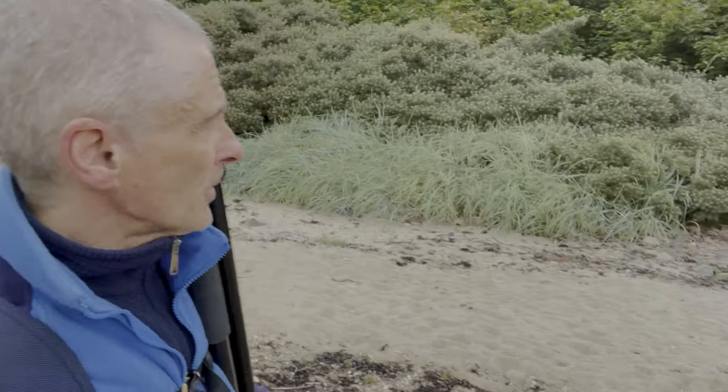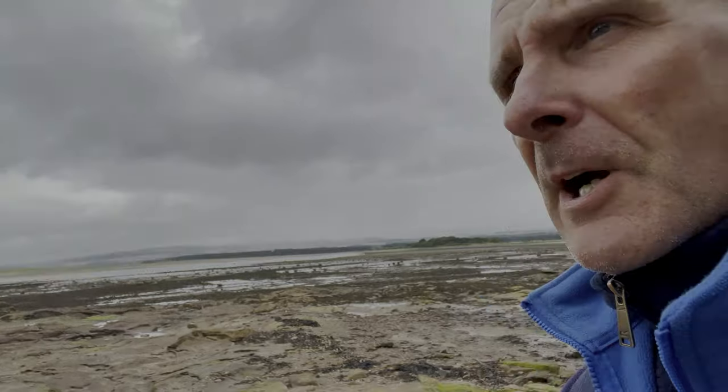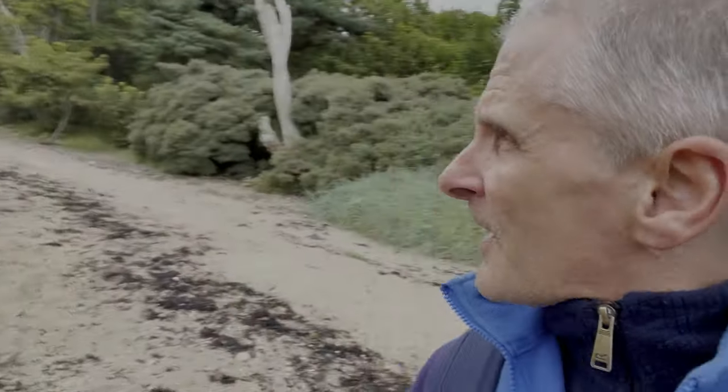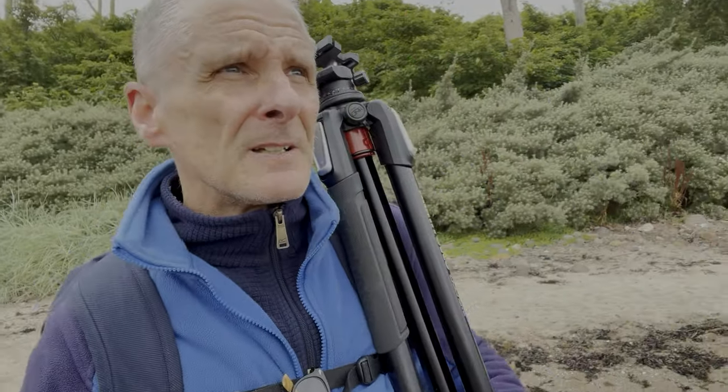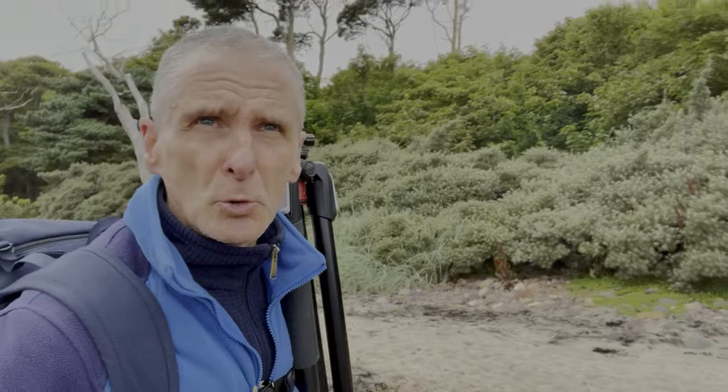I'm out on the coast of East Lothian, Tyninghame Beach, I think is how you pronounce it. You come out of the forest here, pop out onto the beach. Magic, eh? Smart. First time here, the tide is going out. Low tide, it's 2 o'clock.